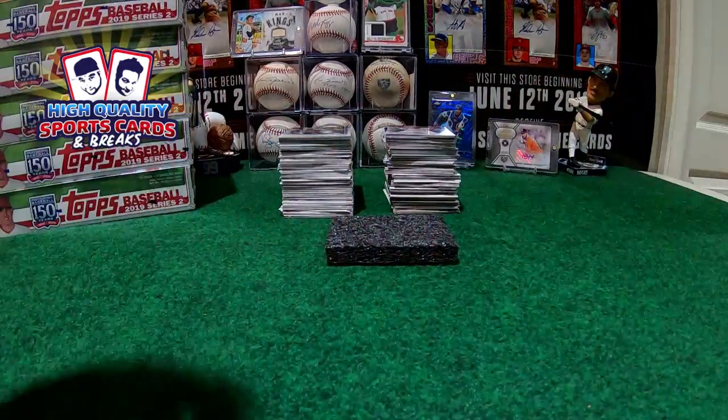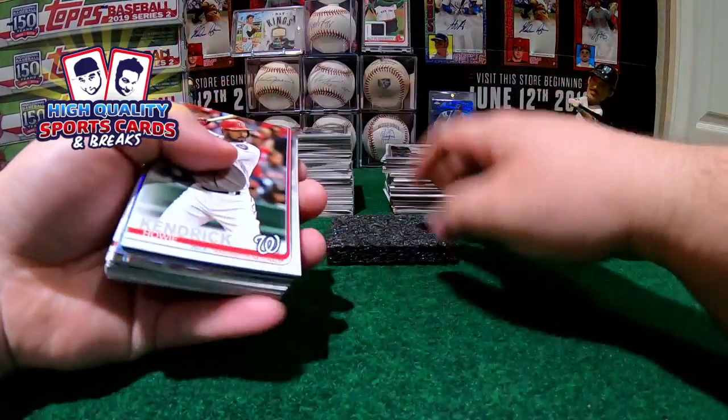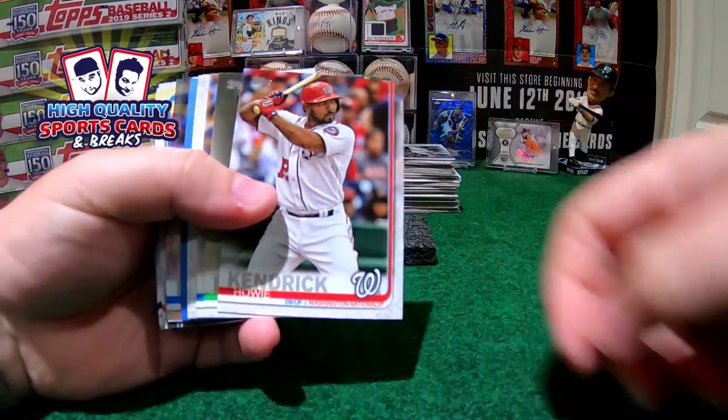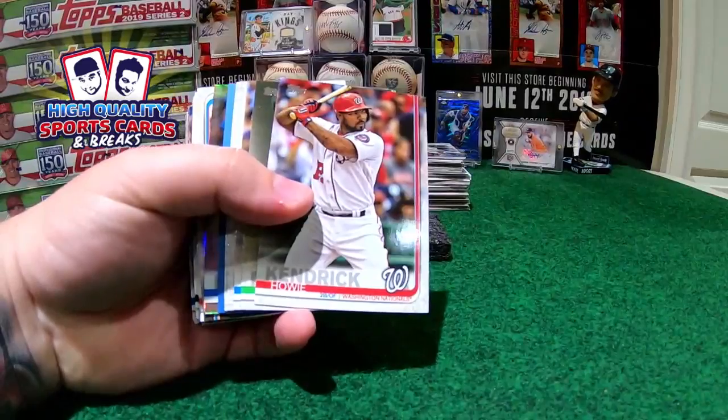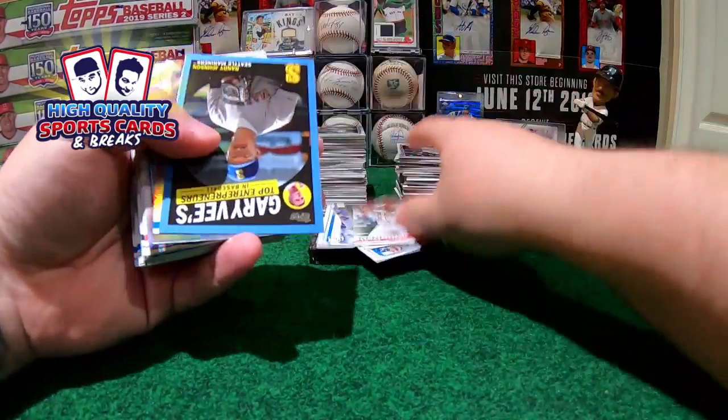All right, so guys, here we go. Good luck, everybody. Starting with this nice break. Good luck. Let's find those nice short prints. We got a lot of short prints for Hobby Box and a lot of good rookies, the new rookies on this season.